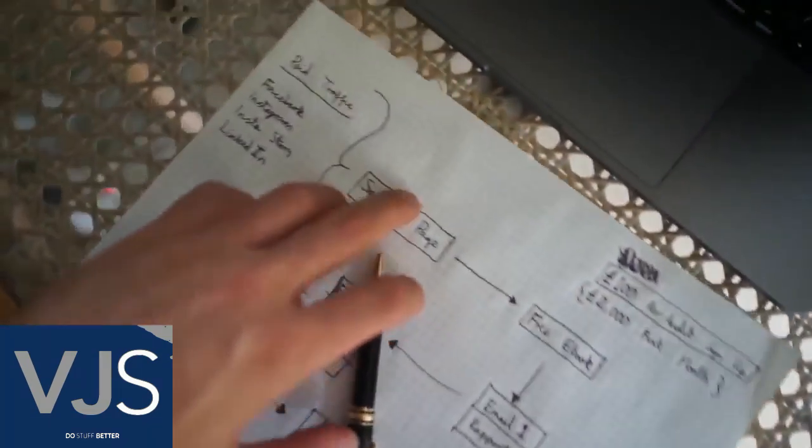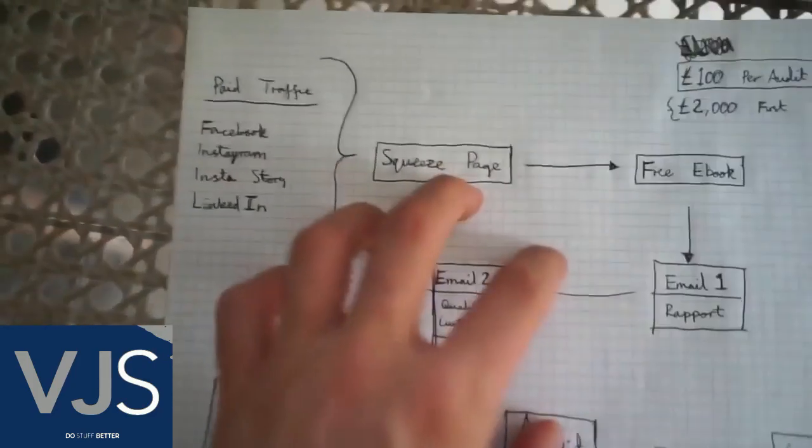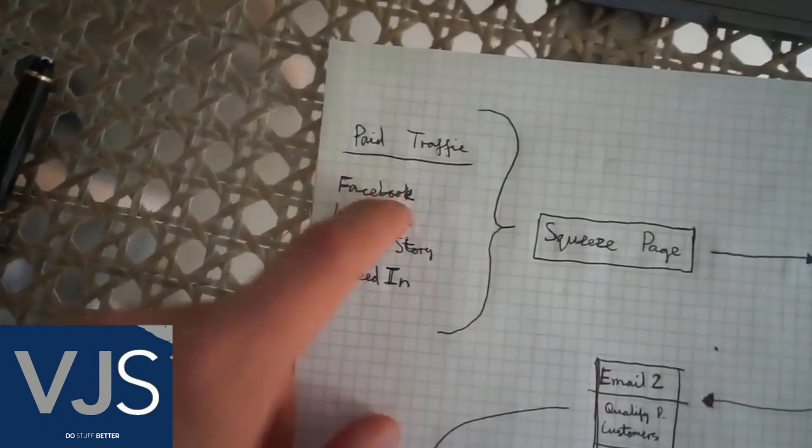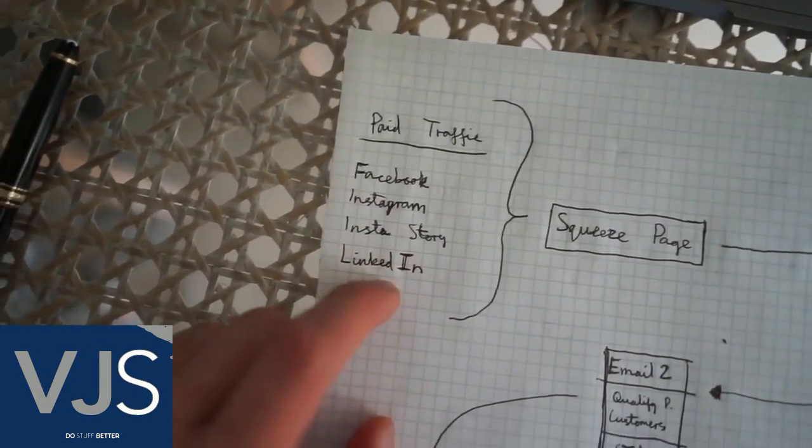So I'm going to keep this video really raw and uncut. I'm just going to show you the actual sketch of the funnel. So what you have is you have paid traffic. Now paid traffic is coming in from Facebook, Instagram stories, and I'm actually about to test out some LinkedIn advertising.